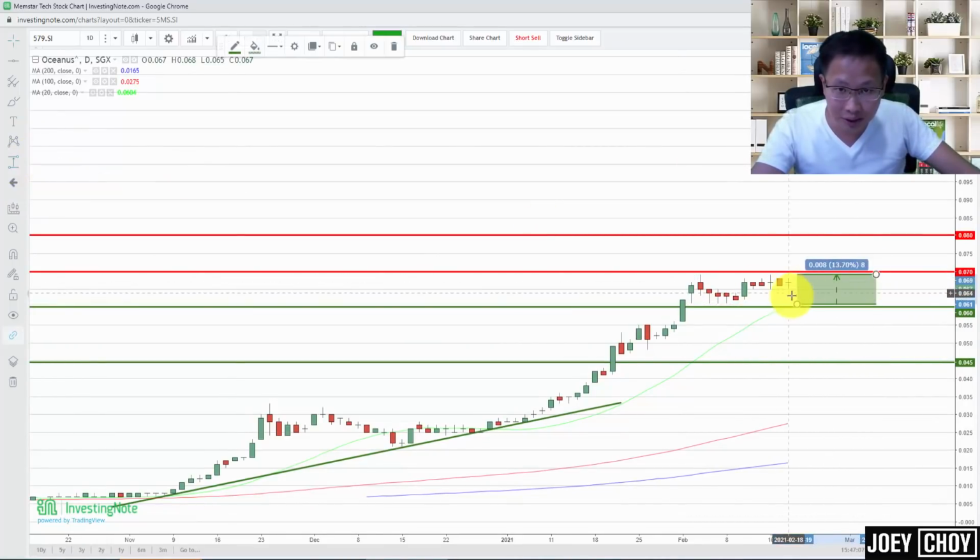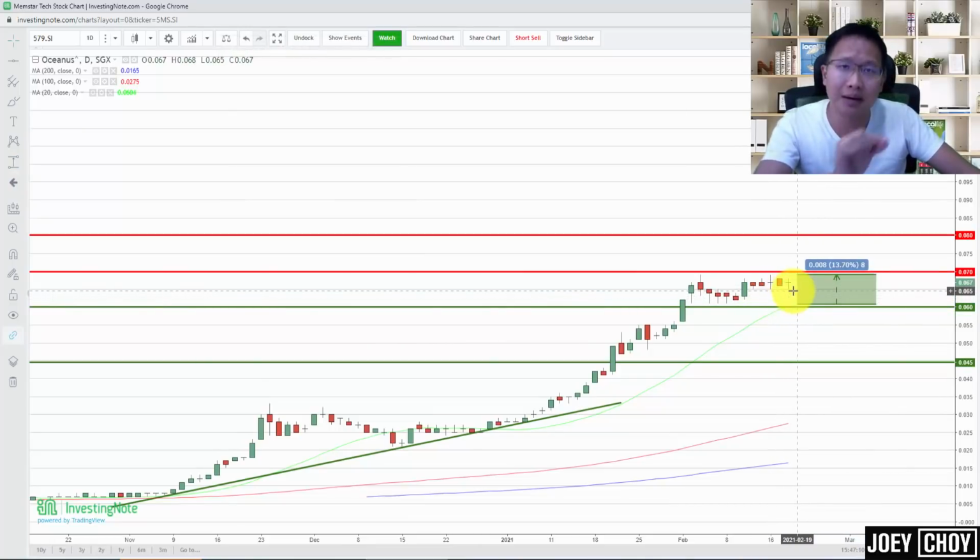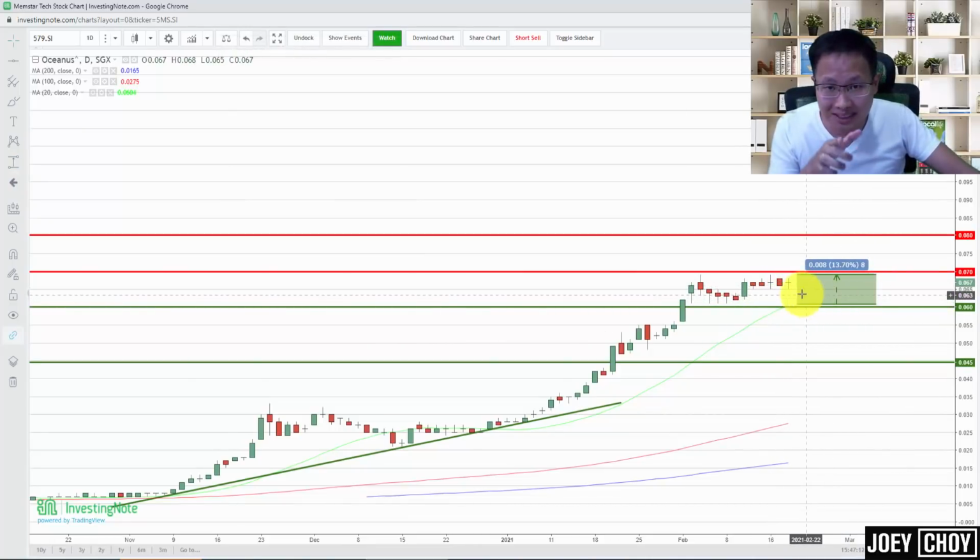Right over here, right? In fact, over the past 1 week, we have seen a bit of temporary support coming back about that 0.065, right? 6.5 cents, that is the immediate support. After 6.5 cents, it would be that critical 6 cents.